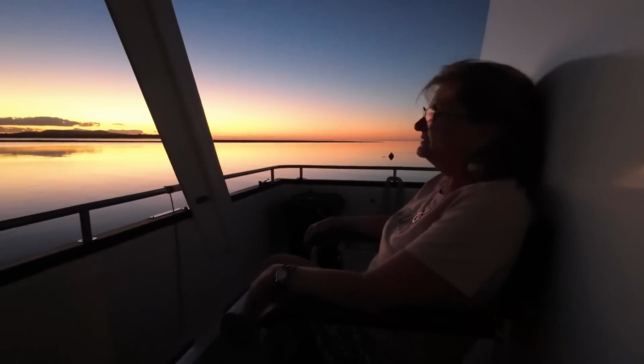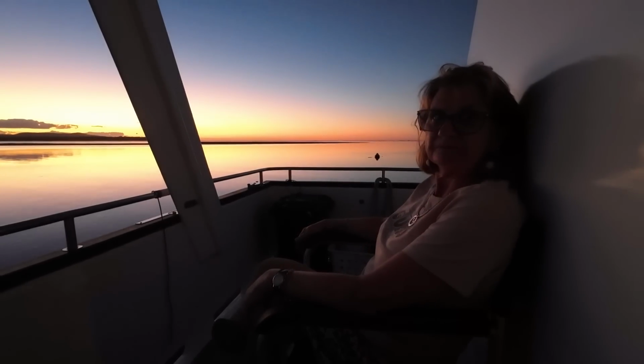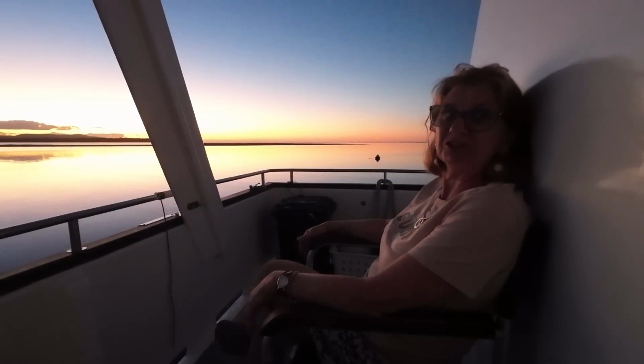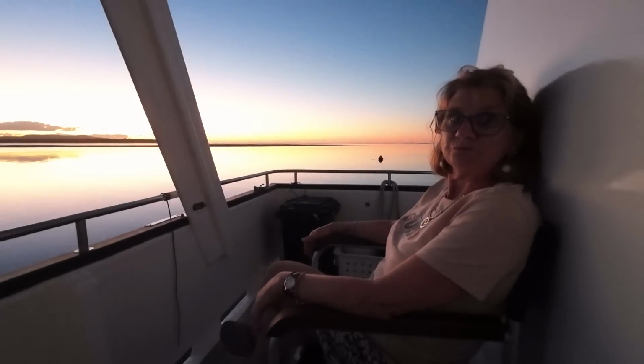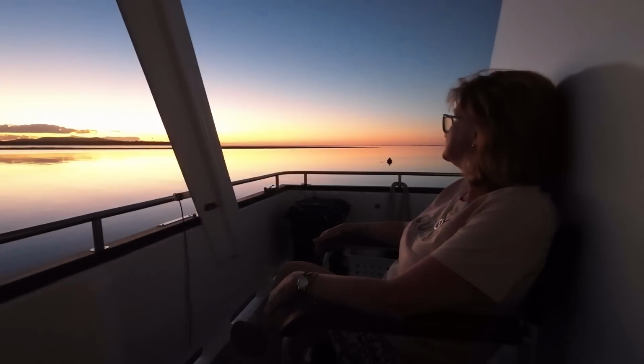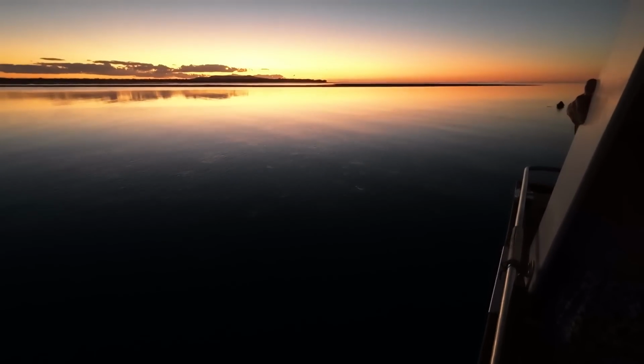I'm so glad we ate dinner out here. This is just one of the most beautiful things I've ever seen. I don't know that the camera will capture the beauty of it, to be honest. It's pretty fantastic, isn't it? Yeah, it's just the perfect night. It's gorgeous. And the reflection on the water, just what we do it for. Amazing.